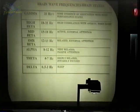From theta it goes on up to alpha, very relaxed passive attention, and then you see the beta SMR training, 12 to 15 hertz, which is basically relaxed, comfortable with external attention. Mid-beta is active external attention, getting up to 20 hertz. High beta is 18 to 35. It says there is a high correlation with anxiety when that is the dominant brainwave, when it's about 30-40% of all the 4 or 5 brainwaves. Also, it's been associated with peak performances on up to high beta and gamma.